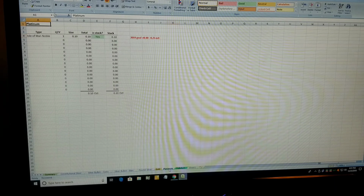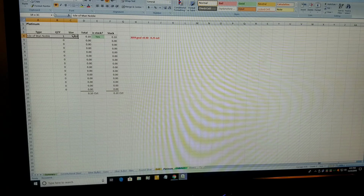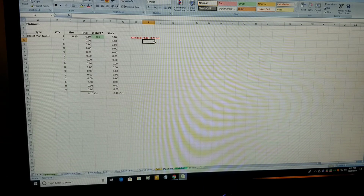And then the new category, platinum, as I showed earlier. The new Isle of Man Noble coin, that is 1/10 of an ounce. And a goal for 2019, price depending, is to add between 1/10 and 1/4 ounce more platinum to the stack.